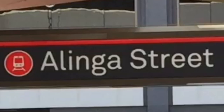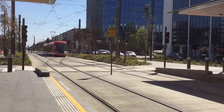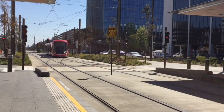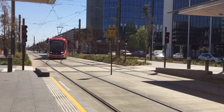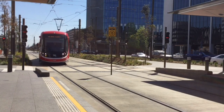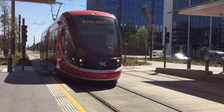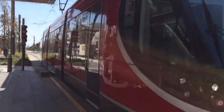This is L.E.S, where most of Canberra's buses depart, but it's also the terminus of Canberra's most recent addition to public transport. It's light rail. But where does this light rail go? We're gonna jump this tram and find out.